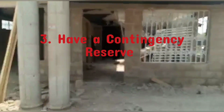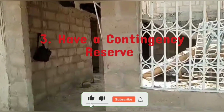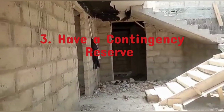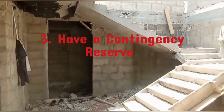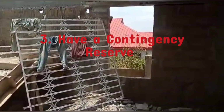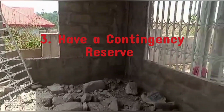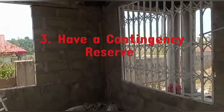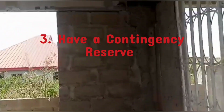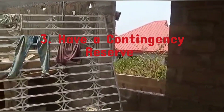Point 3. Have a contingency reserve. I believe I have discussed this in one of my previous videos. We make plans, but life happens. A lot of people give up when they begin to have unexpected expenses. There is always going to be some unexpected expenses that you're going to incur, and you must be prepared to take care of them when the time comes. In quantity surveying, it is called contingency or a contingency reserve or an incidental expense, which is a provision for an unforeseen event or circumstance.